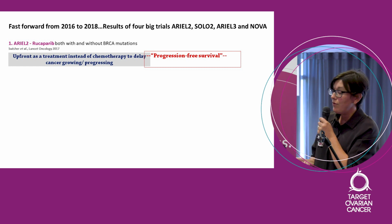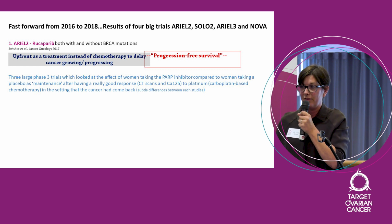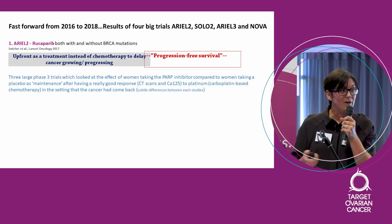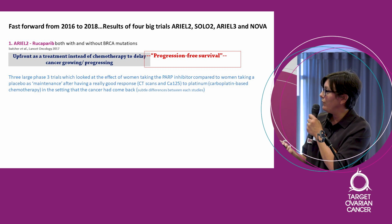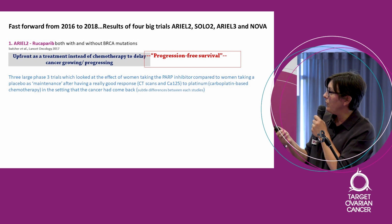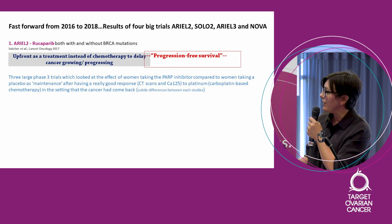Then I'm going to talk about 3 phase 3 clinical trials which took the PARP inhibitor in the maintenance setting. So you had chemotherapy, you had to have a good response to it. That was defined by CT scans and often CA125 measurements. So you had to respond to the treatment, then you took the PARP inhibitor. And again, you were looking at progression-free survival. How long could you control that response with the cancer?